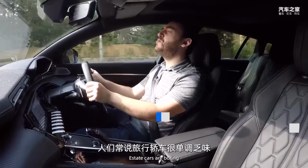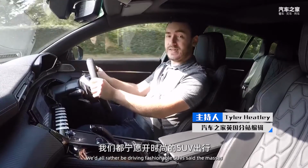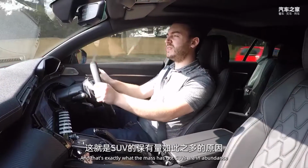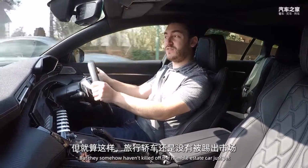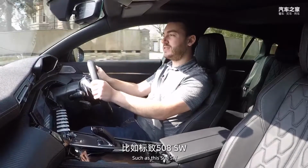Estate cars are boring. There's nothing interesting about boxes on wheels. We'd all rather be driving fashionable SUVs, said the masses. And that's exactly what the masses got. SUVs are in abundance, but they somehow haven't killed off the humble estate car just yet. In fact, the estate car is fighting back with more and more eye-catching models, such as this 508 SW.